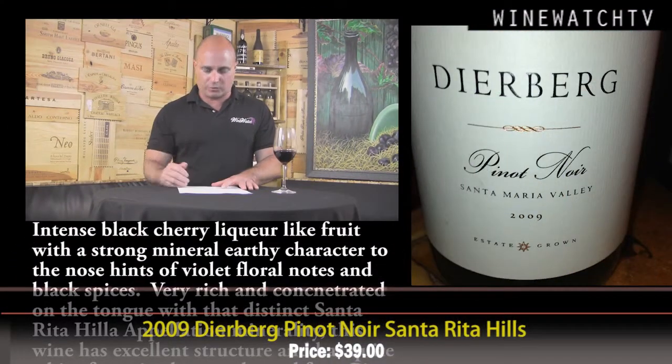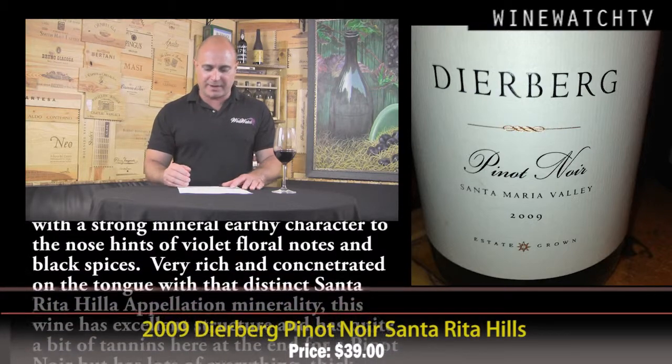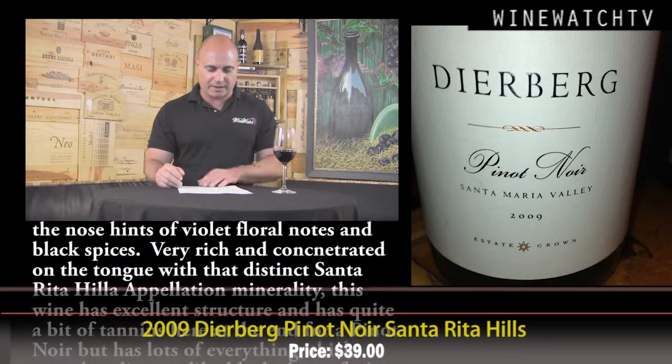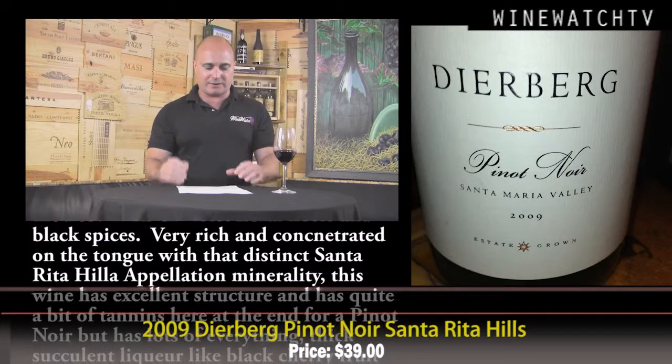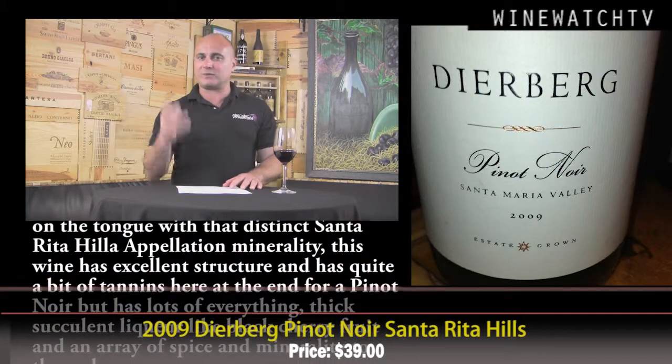The Santa Rita Hills, which is a very hot area for Pinot. Not hot in terms of climate, but a lot of great producers coming out of Santa Rita Hills. And this vineyard was planted in 2004, and they only see neutral oak with this. And this is a really big Pinot here. Intense black cherry liqueur-like fruit, strong mineral earth nuance to this wine, and hints of violet, kind of floral notes, black spice. Really rich and concentrated on the tongue. Really tiny berries they get out of this vineyard in Santa Rita Hills. And has that distinct Santa Rita Hills minerality to it.